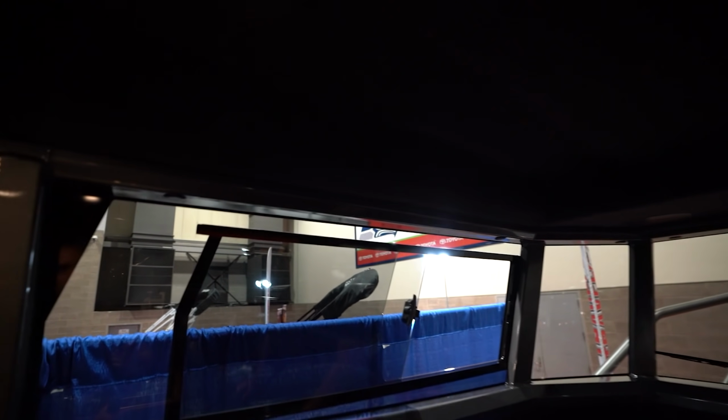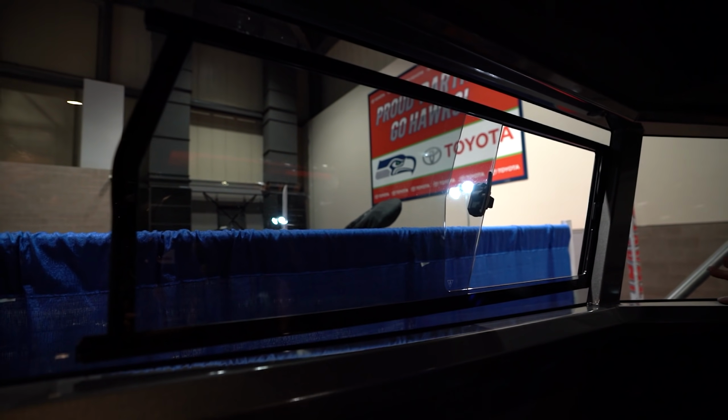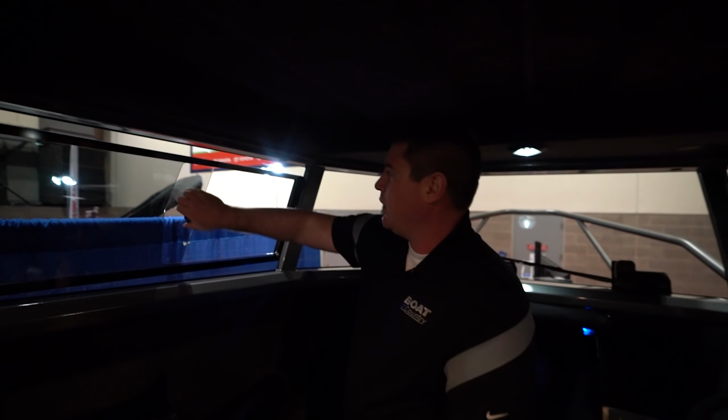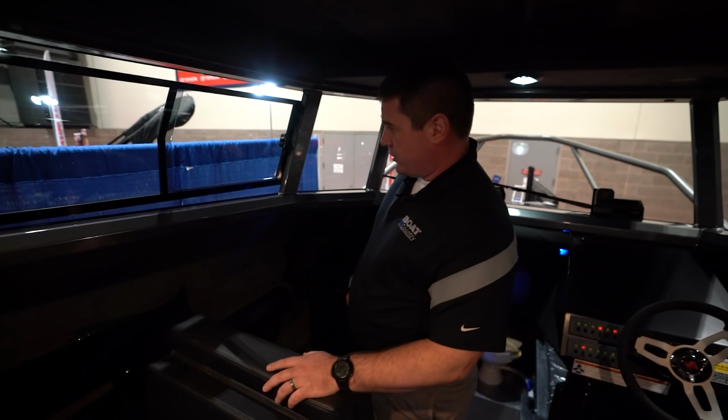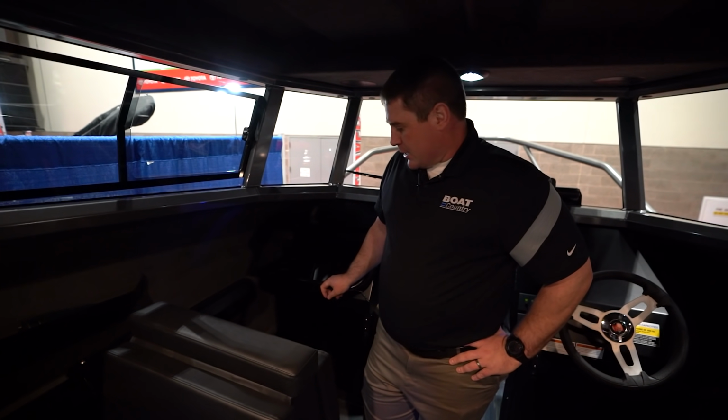So tell me about these windows and stuff like that. Yeah, so full tempered marine glass all the way around. So it's like your windshield in your car. It's not going to break or shatter. They're custom for Stabicraft. Really robust design.